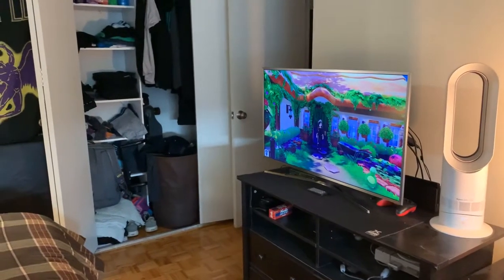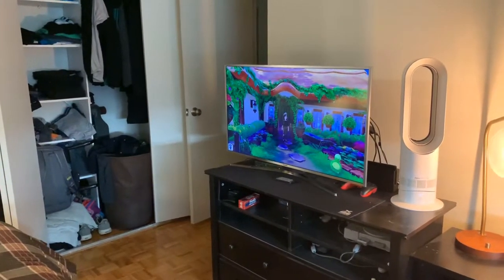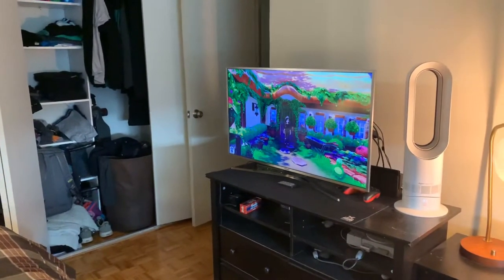I'm just going to give you a little brief overview of the two main setups that I have. What's changed? I think the last time I did this was Q1 of this year, 2019. So I'm just going to give you a little update about what has changed.